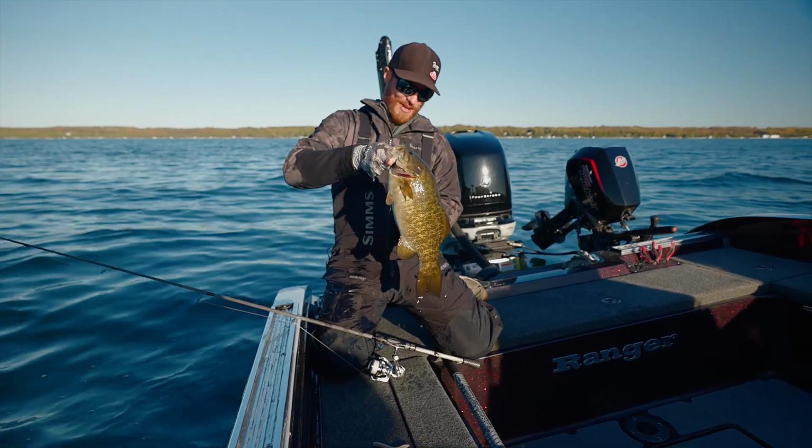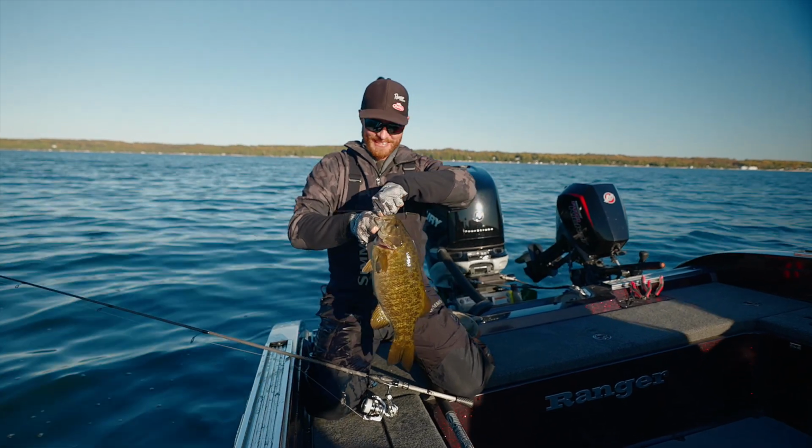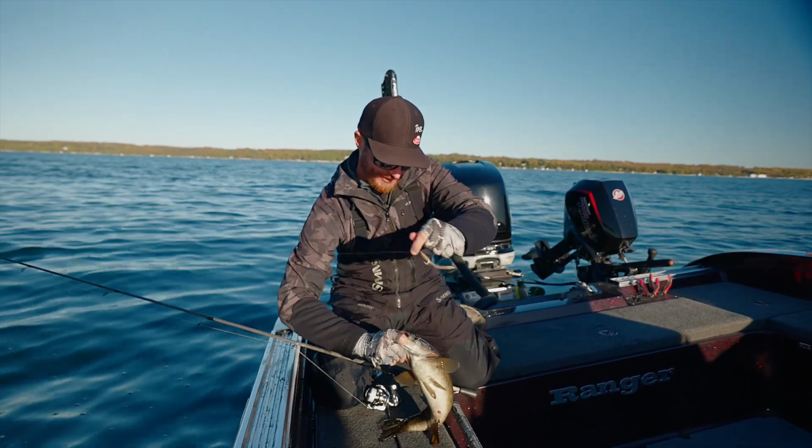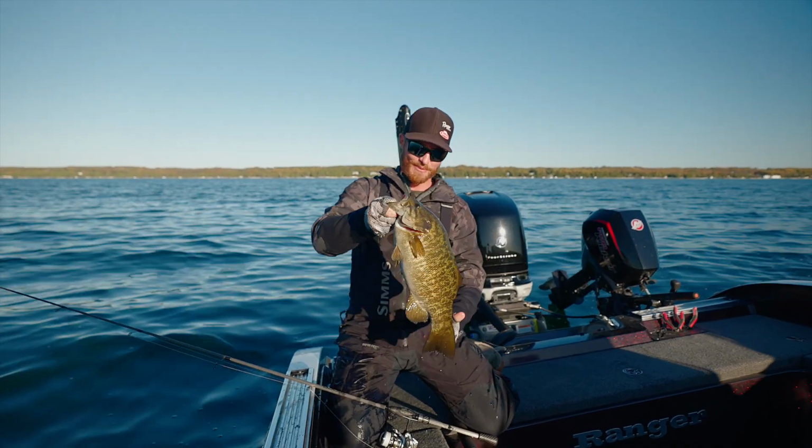I mean, that's just one thing about smallmouth, is the action. It seems like once you can figure them out, there can be so many of them there, especially when they get to be this size. You give them a little depth of water.